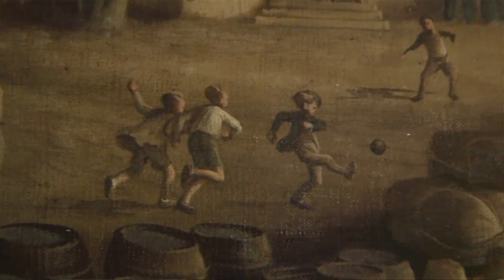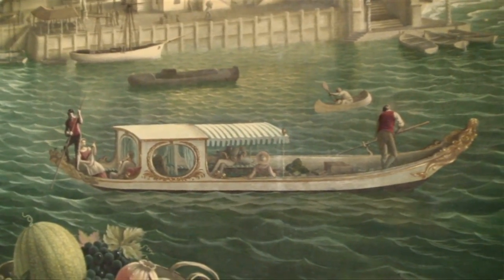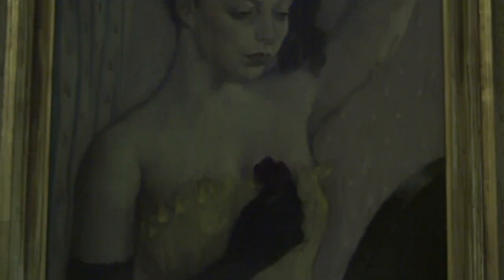There are lots of examples of Rex putting the family into the painting, none more so than Caroline, the eldest daughter, with whom he was hopelessly in love.